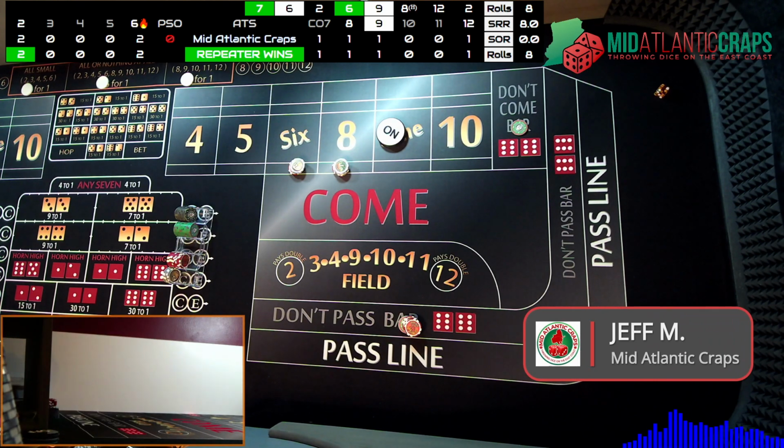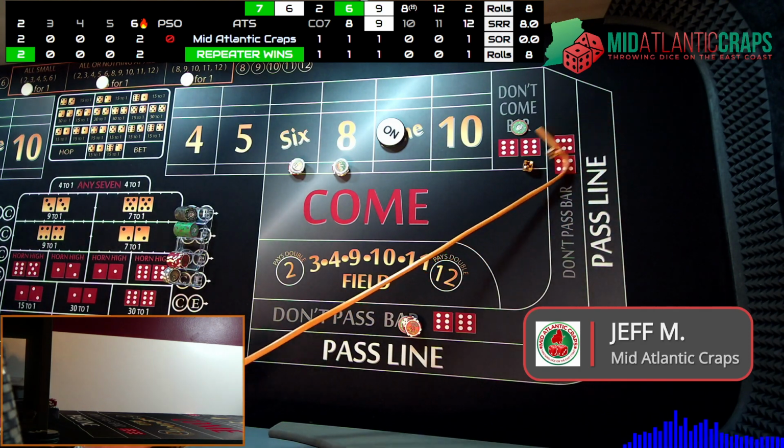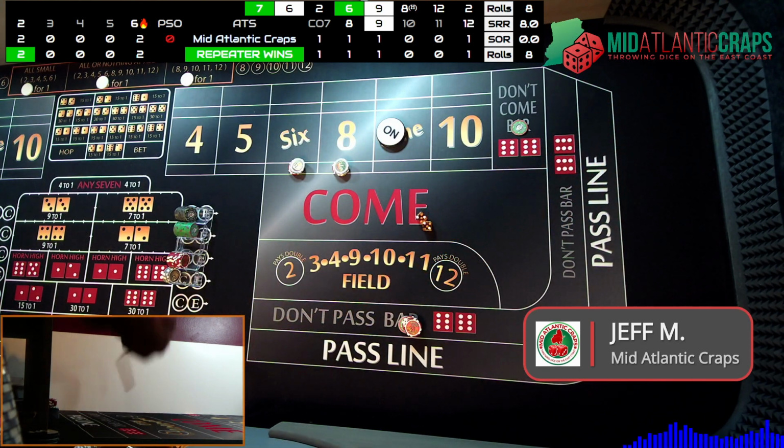And there's a hard 4. I think I like the fact I left it out there. Yes, I do, hard 4. So that DC is going to travel all the way down here. Travel all the way down here to the 4.